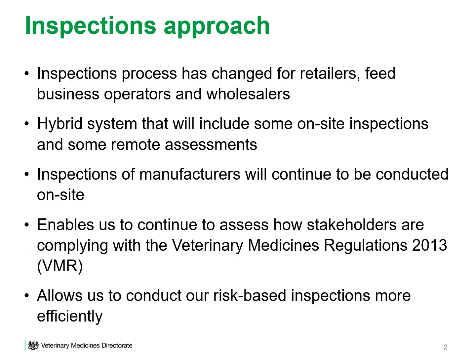The coronavirus pandemic has created a number of challenges, in particular trying to run a safe and effective inspections program. Therefore, we have had to make some changes to our inspection processes for retailers, feed business operators and wholesalers. We have introduced a hybrid system that will include some on-site inspections and some remote assessments. However, inspections of manufacturers will continue to be conducted on-site.